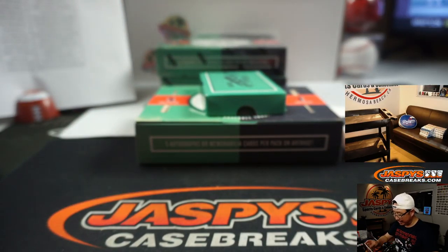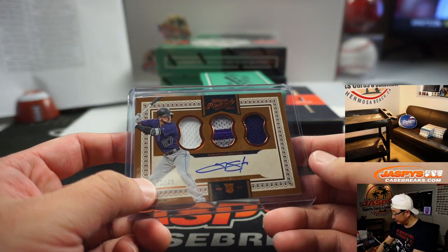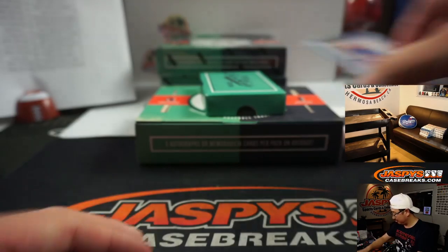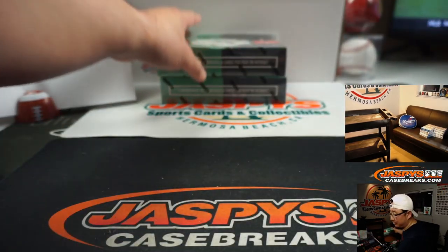Three-color, triple relic, and autograph. Trevor Story. That's rookie Trevor Story, by the way. Rockies. Rockies are a number block team. Rockies 5 is going to be Kevin Benedict. All right, nice. Two boxes to go.